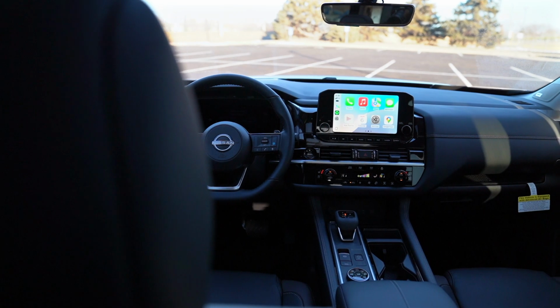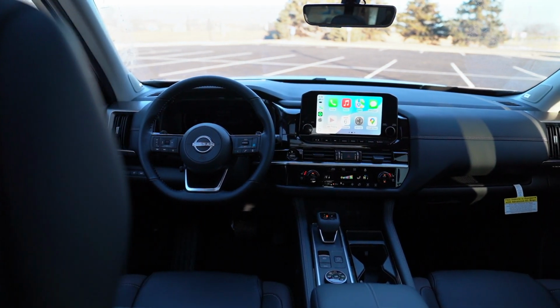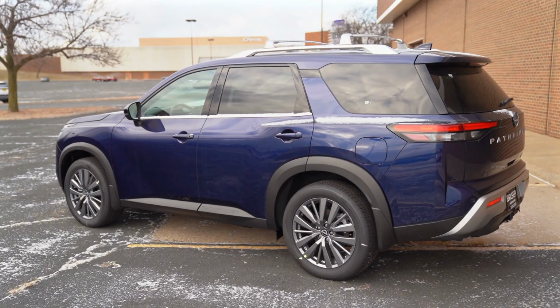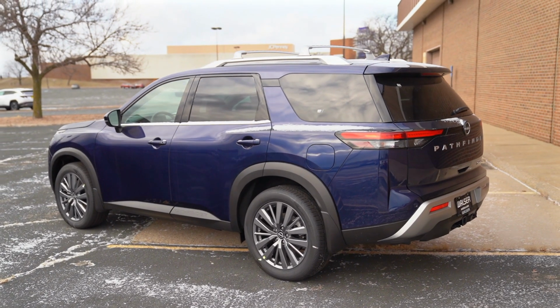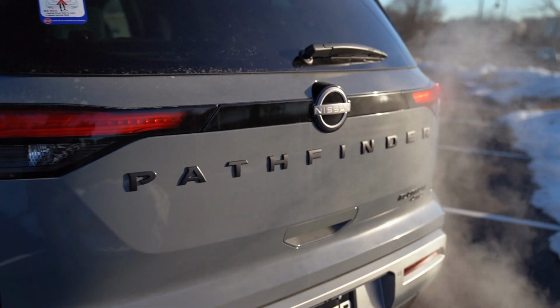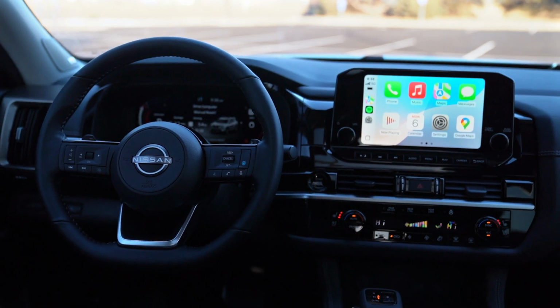All right, so behind the wheel of the '25 Pathfinder, this is the Platinum trim. So there's a handful of different trim levels when you're looking at the Pathfinder. This one happens to be the top tier, so it's going to give you all of the great equipment. Now, there's going to be your S, SV, SL, the Rock Creek, if you're looking for a little bit more of an off-road focused model, but this one does give you so much great equipment. But if you're looking to save a little bit of dough, the SV or SL will also provide a lot of pretty great stuff.